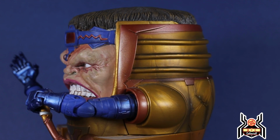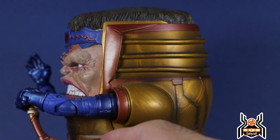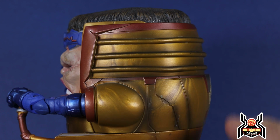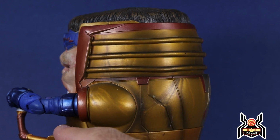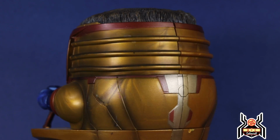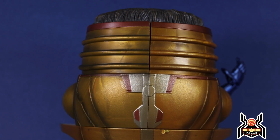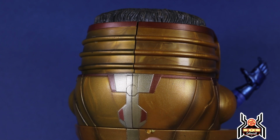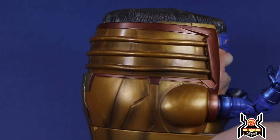So spinning this guy around. Now, I don't know if it's a wash that's in this portion of M.O.D.O.K., but it looks like it's maybe just part of the plastic. Actually, these kind of look like two different shades of gold there. But looking at the paint, there's some things going on. I don't know if that's a chip. Derek, I promise you, that was not me right there. So yeah, that looks pretty good.